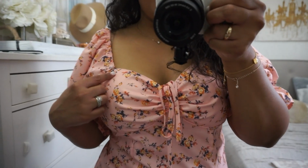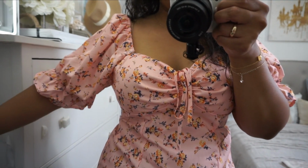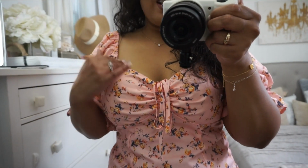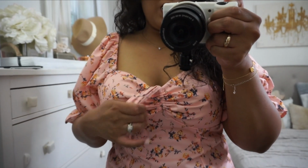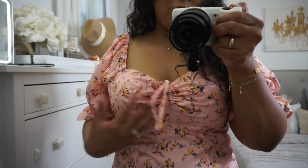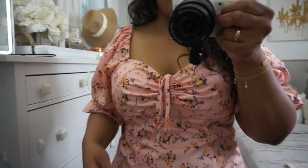It does have all these floral details, and the sleeve is just so cute because it goes down to your elbows. It has that little cinched detail there. I love this neckline. This part here does come undone, and you can cinch this in as much as you want or as loose as you want. So that's a nice little detail that you can customize yourself.